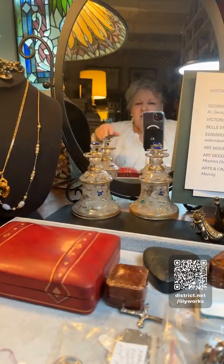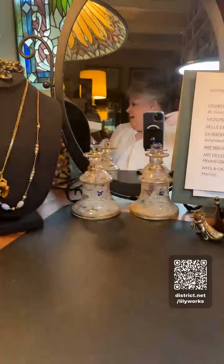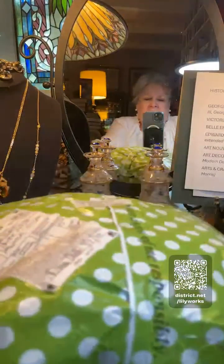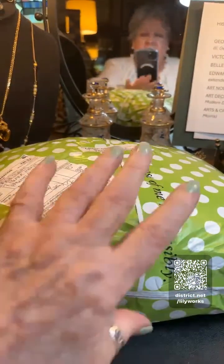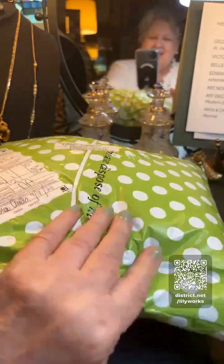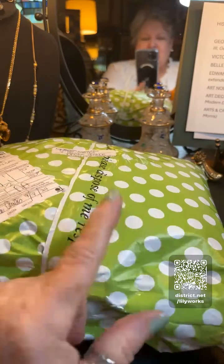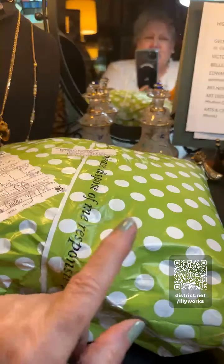Let me move this out of the way. I have not even cut into this package. Some of you saw it, I think, when I got it. And Dana's so cute. This came across the ocean, y'all, like this, in this bag, and she's packed it really well inside. There's no telling what we're gonna find in here because she sends all sorts of gifts and stuff.